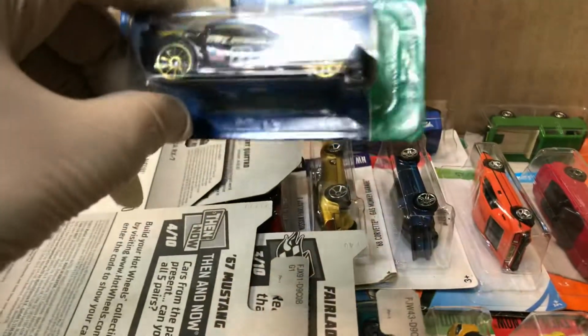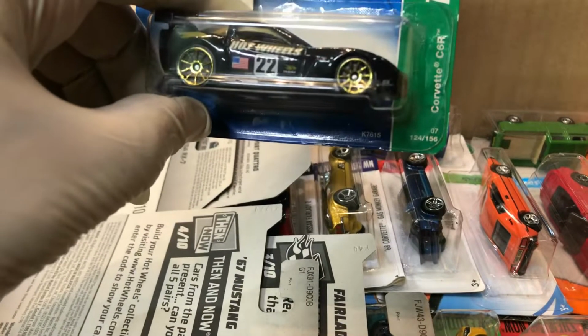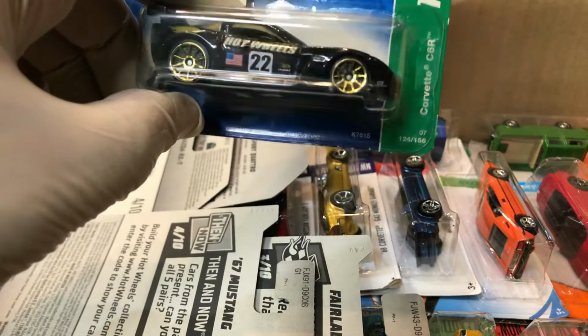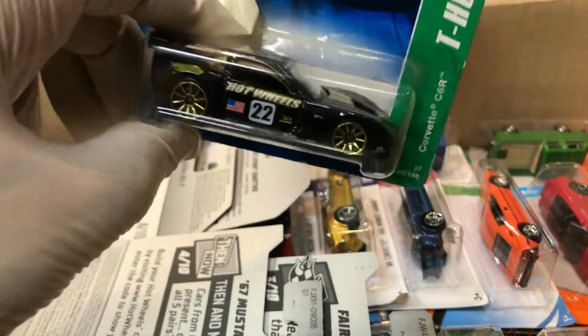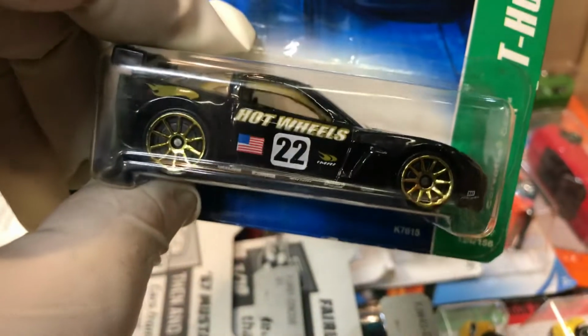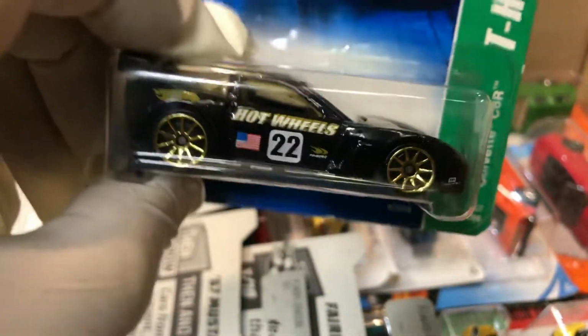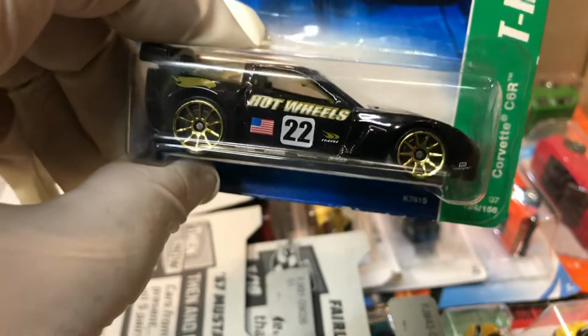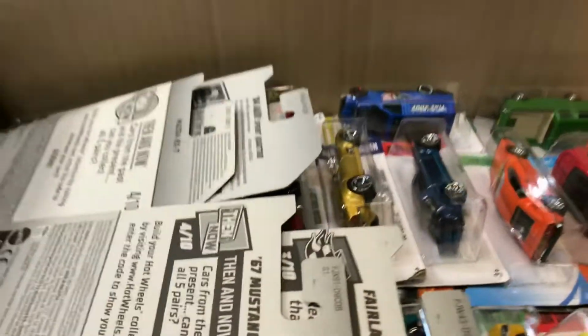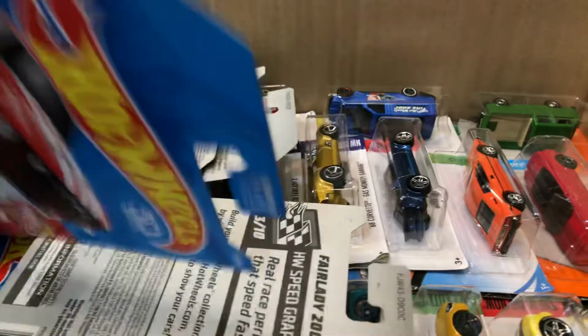Here we have a, well, what year? 2004 maybe, or 2007 actually. Corvette C6R. T-Hunt. It's 22 on the side. I wonder if that certain employee that works for some company, his employee number is 22. I'll save it for him.